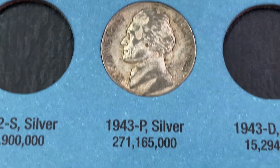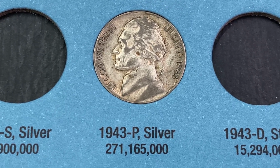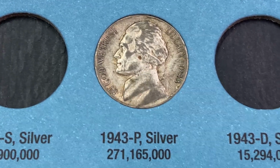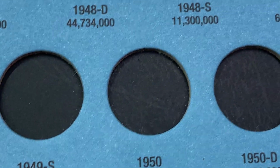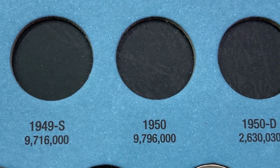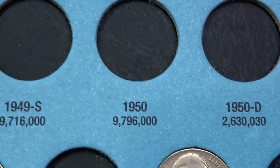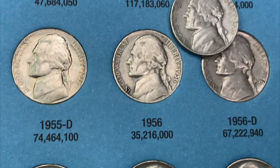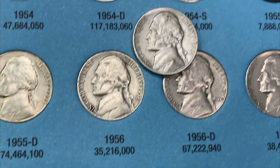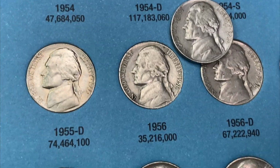We already have a 1943 silver in there. That one has a little more detail, and I think I am not going to upgrade that one. And then over here, the 1950 would fill the spot, but I don't have one of those in my personal album, so it's going to go in there for now. When I upgrade that, I'll put this one over for the album, and I'll let you know when I put that in here. And then over here, let's see, I've got a 1956 out of Philly. That is better than the one that's in here. I'm going to upgrade that as well. That's all for the first book.